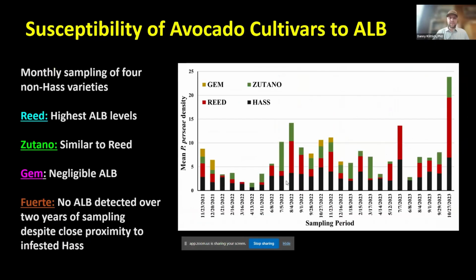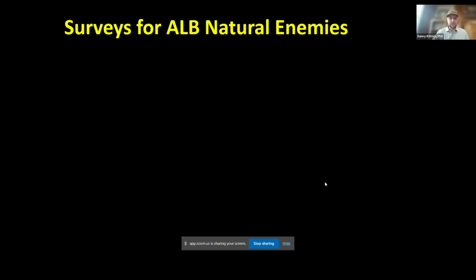Okay. The susceptibility of avocado cultivars to avocado lacebug. There was a decent amount of variability observed between different varieties. So you can see here, Gem had almost no damage from lacebug. However, Zutano did have a decent amount. Reed had a little bit, and Hass is a known host. Fuerte, however, did not ever really show any avocado lacebug damage.